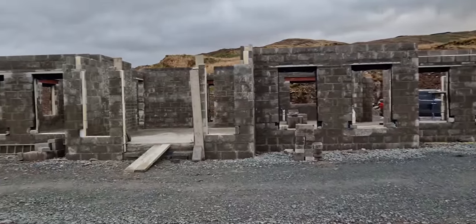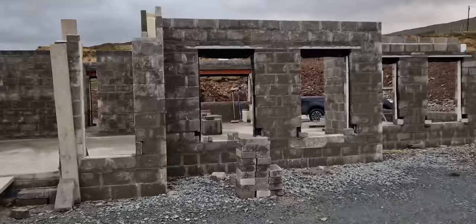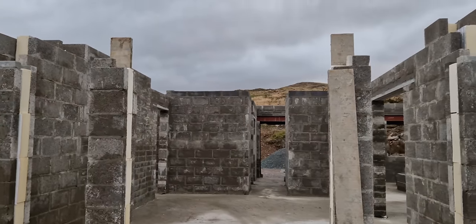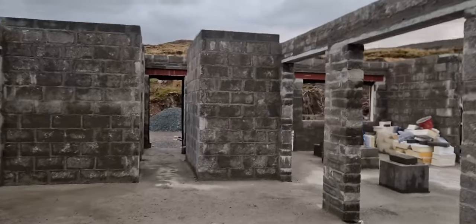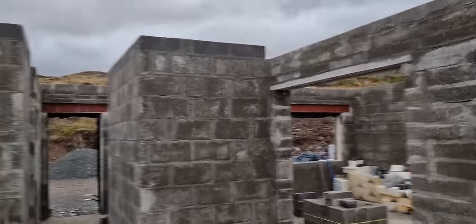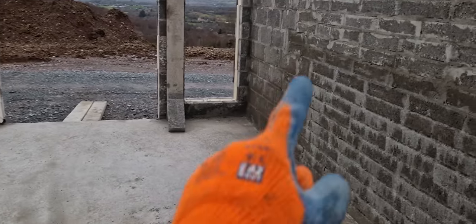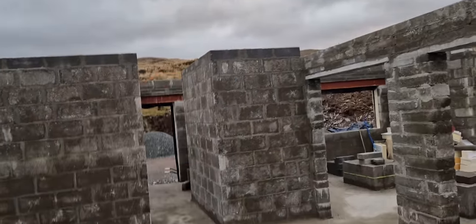So the block layers are nearly finished now. The first level here, the ground floor, is nearly complete. We're just waiting for a steel beam to go. There's a round arch, so that was a bit slower to get made. Other than that, the block laying downstairs is finished. There'll be a fireplace inside here now. This will be like a living room, for when guests come. This is the main hallway here. There'll be stairs running up there, curved timber stairs all the way around to the first floor.